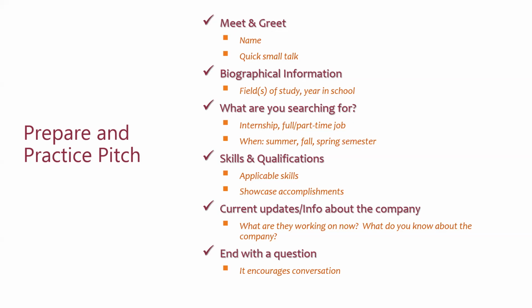A little bit of information around what your field of study is, where you are in your program, what you're searching for, whether it's internship or full-time job, and when that's going to be happening for you. A quick overview of whatever is applicable to the position that you're going for and any kind of accomplishments that you have, again, in relevance to the position. You could also include maybe some current updates or general information about the company.